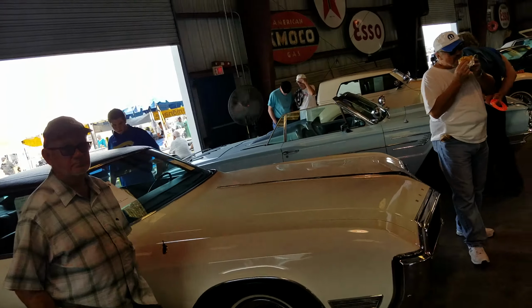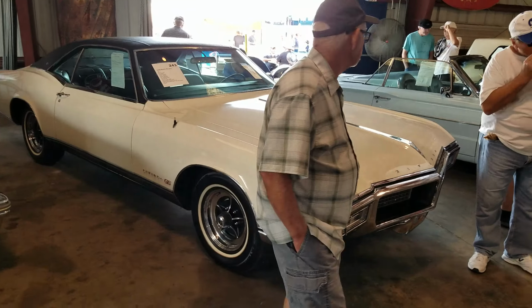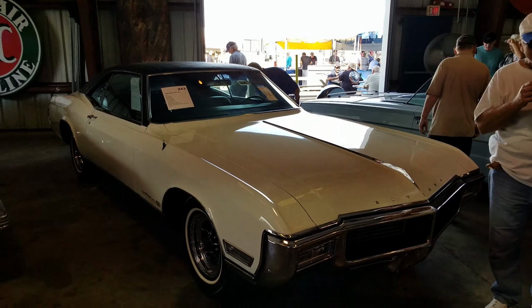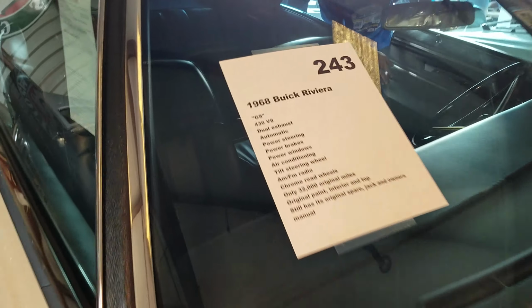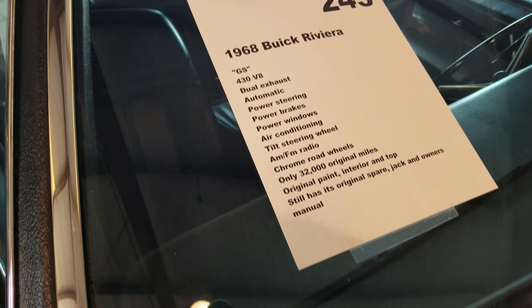This is at the Zephyr Hills Car Corral if you guys are interested. This is a '68 Buick Riviera. Has a 430 V8, dual exhaust, power steering. There you go.